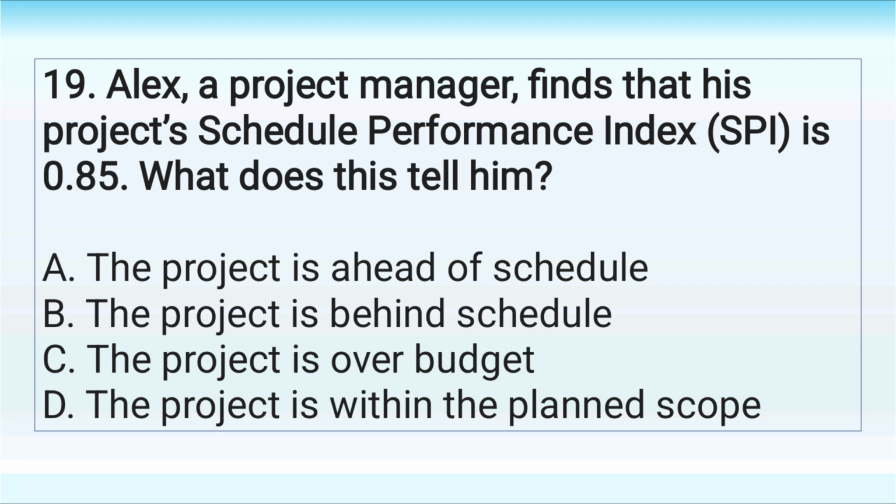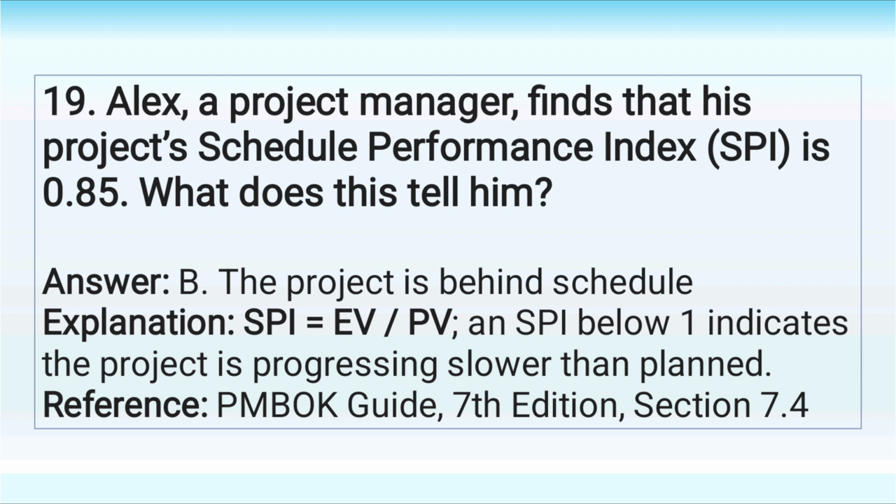A. The project is ahead of schedule. B. The project is behind schedule. C. The project is over budget. D. The project is within the planned scope. Answer. B. The project is behind schedule. Explanation. SPI equals EV divided by PV, and SPI below 1 indicates the project is progressing slower than planned.